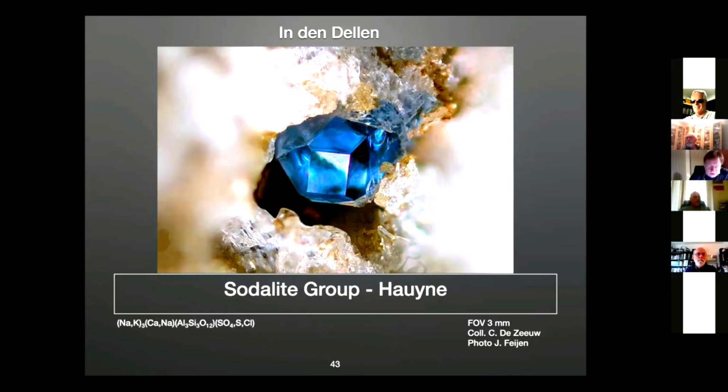Haüyne is one of the members of the sodalite group. It's often deep blue and therefore highly appreciated. In the Dalles you can find chunks with gem quality up to 8 millimeters or so. So you can imagine that they are wanted. But crystals, well-developed crystals like this one here, are very hard to find.